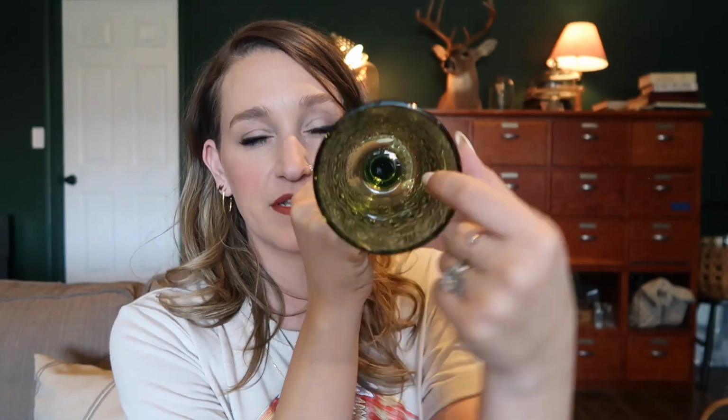The other color I got is, no one's surprised, more green, but I got 2 different styles. I got this one. Again, we've got a really thick lip, so it's safe for kiddos to use, it's still glass, let's be honest, but they can feel big and fancy. I like the tone of this, and you can see as we're building this out, this is a little bit more yellow, and this is a little bit more of that hunter green.